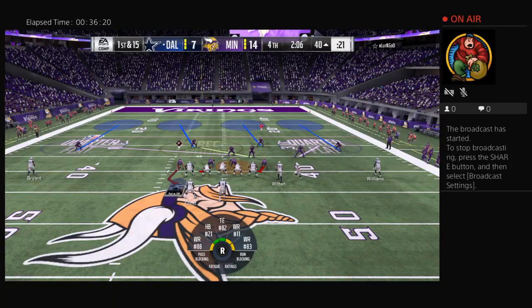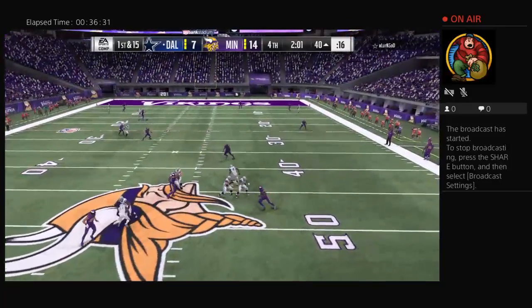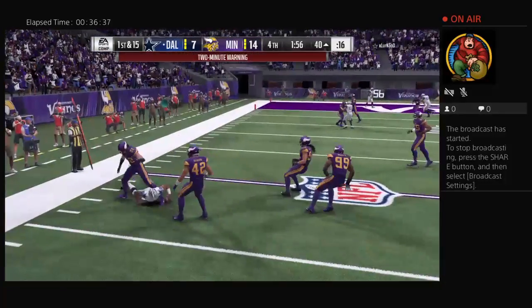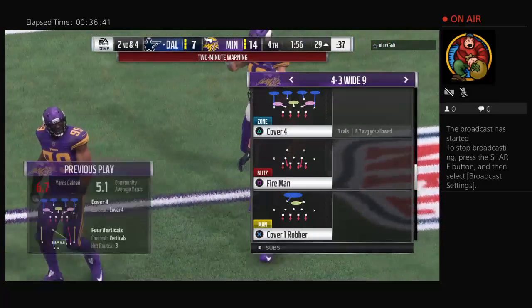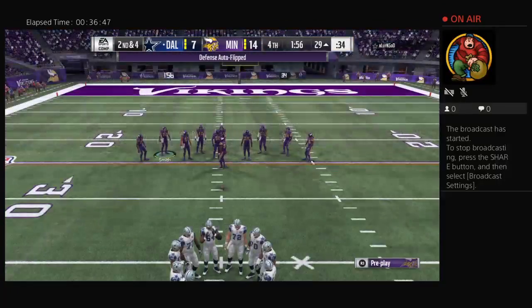And the slot man goes in motion left. Throwing, Prescott. And an alley to run. And he slides to avoid the hit. Time for a break. We'll come back, see what transpires after this.